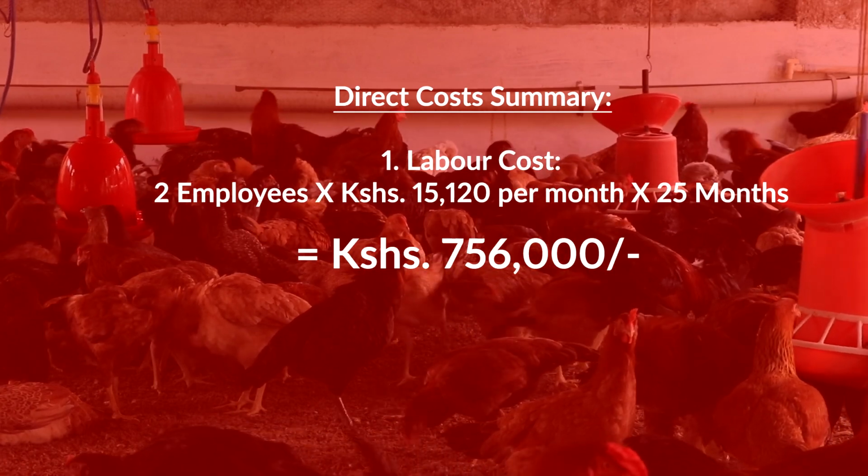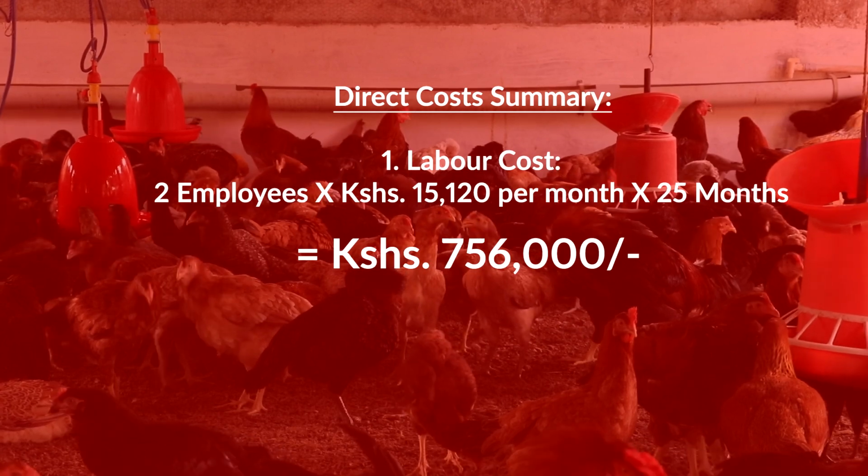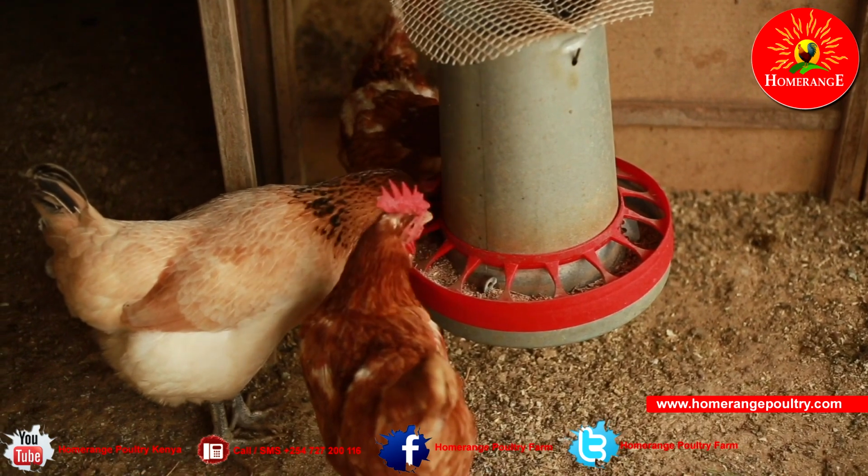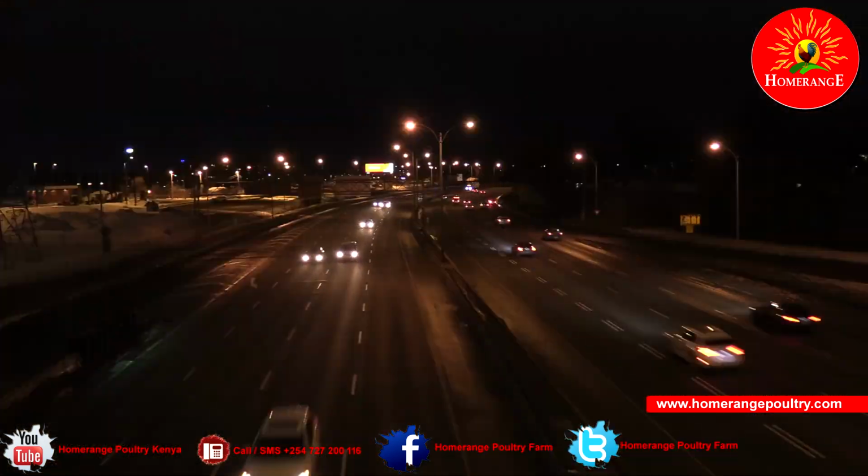Do you know how much that gives you, guys? That gives you a whopping 756,000. Labor is not the only thing. There's other very interesting cost that you will incur, and this is what? Cost of transport or fuel.